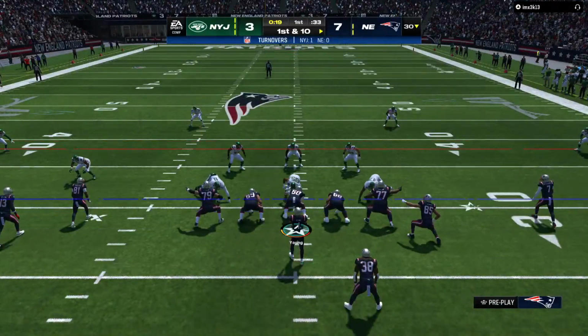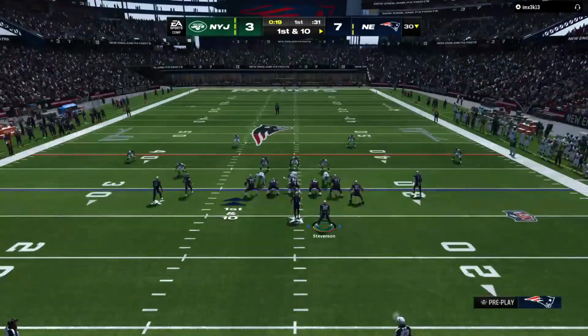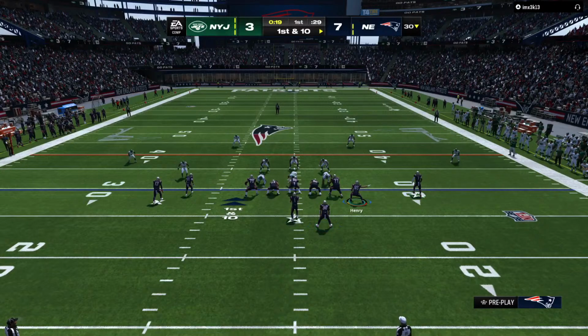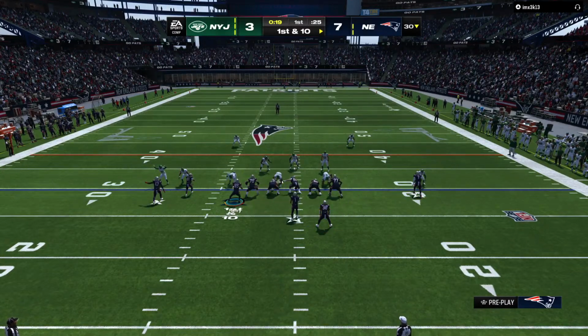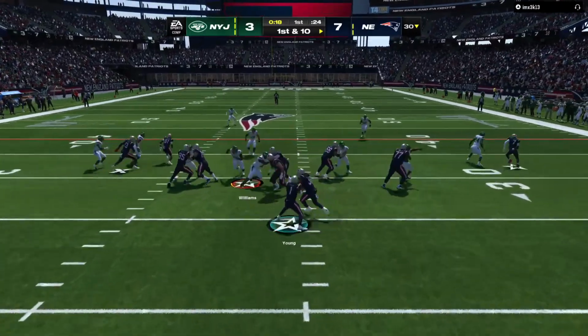Let's go. The Pats at the line, ready to go. A long drive last time out for this offense, Charles. If you remember, they started basically in the shadows of their own end zone, marched it down the field, and a lot of that was through the passing game.